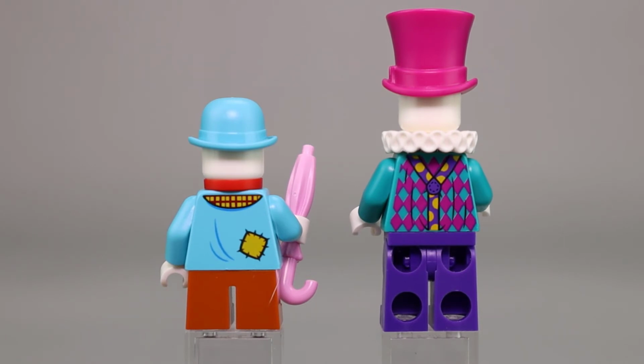And Terry continues that nice printing on the back of her torso, and you can see the suspenders that she's wearing also in a nice polka dot pattern on the back.